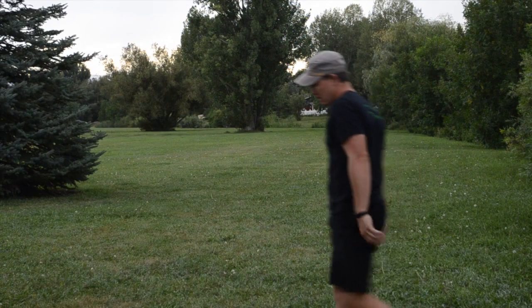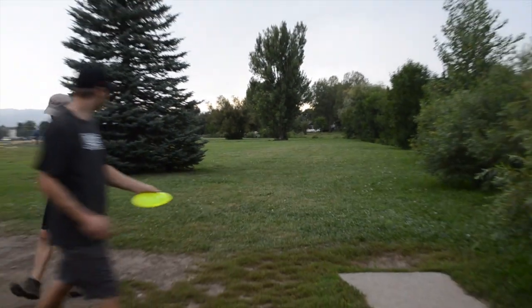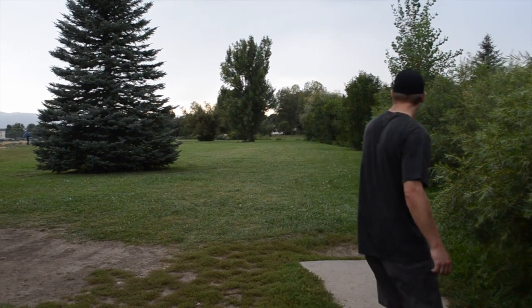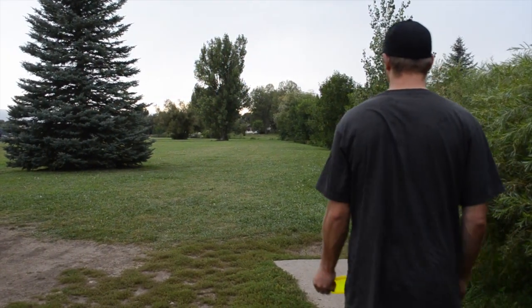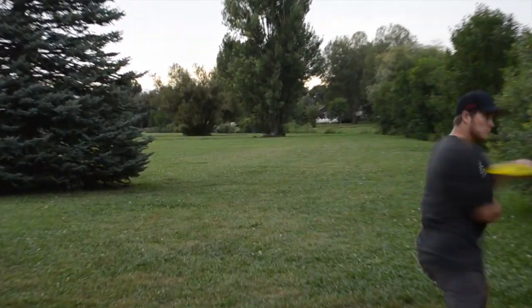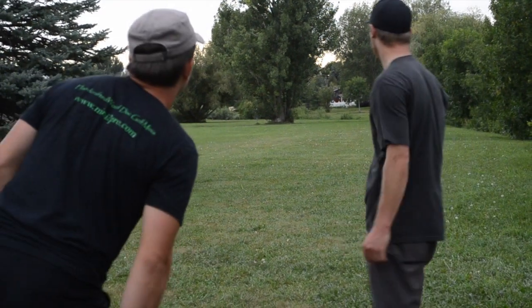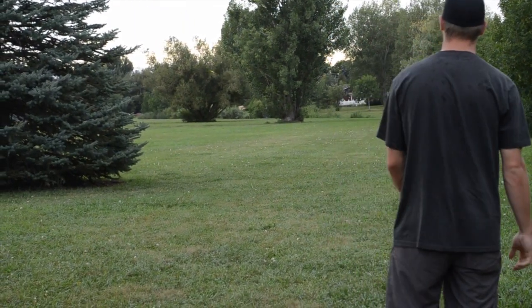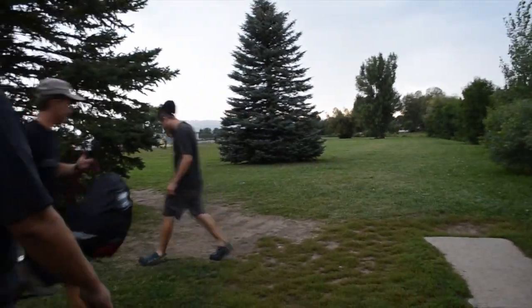Reed slipped a little bit on the tee pad there. He's pulled his shot high and left, probably about 60, 70 away. Chance for Brubeck to get back in this. Brubeck also slips, almost falls. Puts his shot opposite the tree.